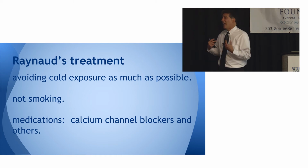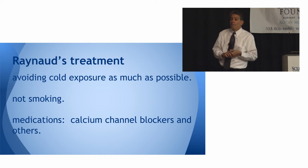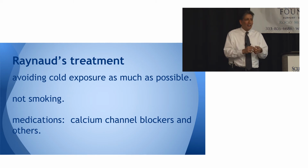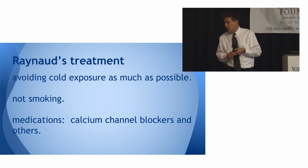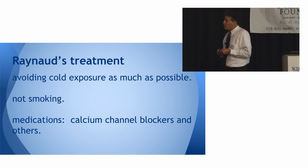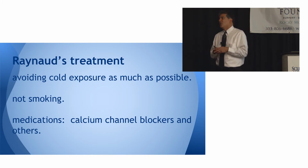There are other drugs you can use if the calcium channel blockers haven't worked. There are topical nitroglycerin preparations that a lot of people will like. Sometimes they cause headaches, which is the main complaint that I hear, but topical nitroglycerin can work for people. There are other things that if we're not seeing improvement, you can try. There's a drug called losartan or Cozaar that's being used more. There are things called alpha blockers that occasionally will get used. There's a drug called Trental.